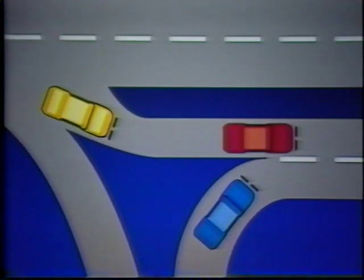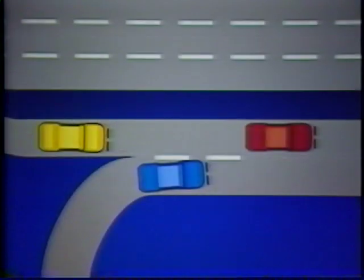Let's look at a typical collision. The driver of the blue car is about to enter an expressway collector-distributor lane. He's waiting for the red car to pass. As soon as that car passes, the driver of the blue car speeds up so he can get out in front of the yellow car.